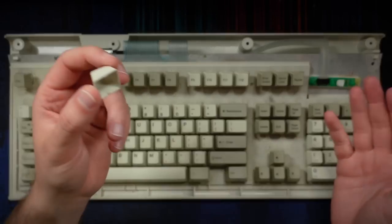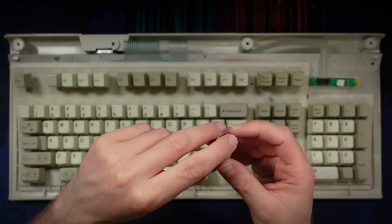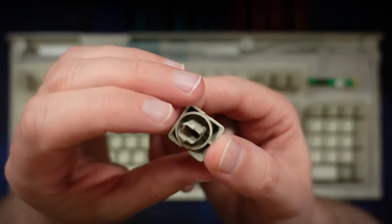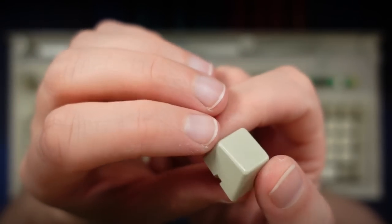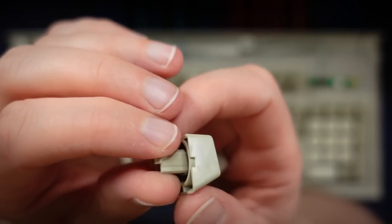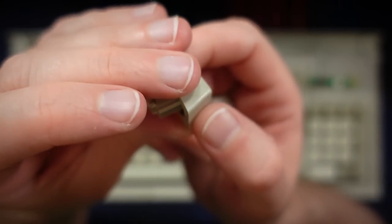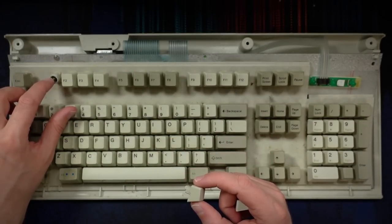But of course, you can never use these on a modern mechanical keyboard with Cherry MX style switches, because these undercaps, I can pull it off here, do not have Cherry MX style stems, or are not designed to accommodate Cherry MX style stems. Instead, they have this kind of round structure, and then this slot, and that slot is where the spring sits.